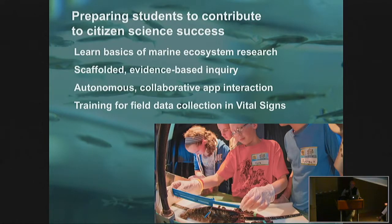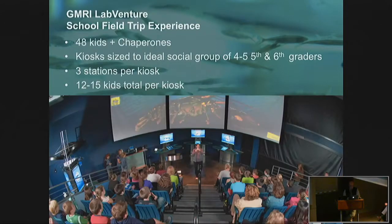So Lab Venture becomes the training ground for the field data collection that is the very essence of Vital Signs. And just a tiny bit about the mechanics of Lab Venture. The capacity is set at 2 classrooms per visit because that would enable GMRI to see 90% of the grade cohort during every school year. It's also limited by the fact that the 3 biggest buses in the state of Maine can only carry that many kids.